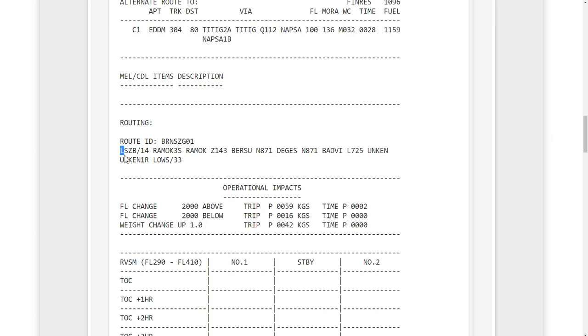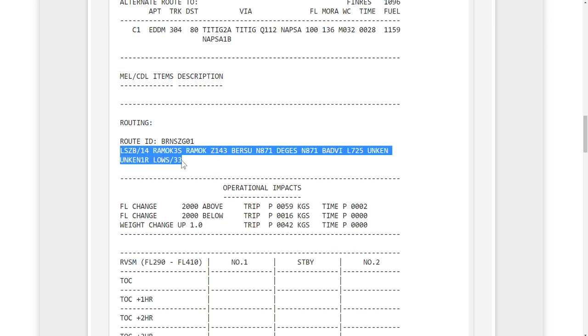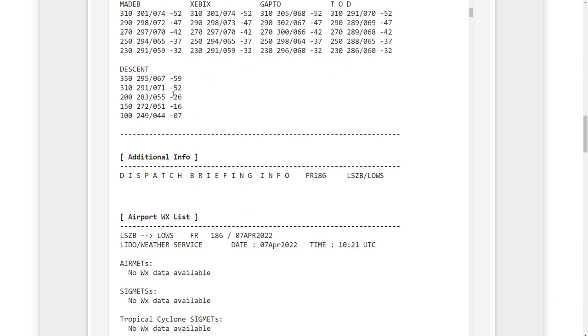Right here is the entire flight route. If this is what we actually get, then I'll post this below this video so you can follow this for yourself later on. We're going to need to know the descent information, but particularly for flight level 200, the wind speed and direction at 150 and at 10,000 feet right here.